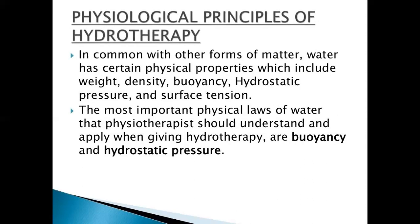In common with other forms of matter, water has certain physical properties which include weight, density, buoyancy, hydrostatic pressure, and surface tension. The most important physical laws of water that physiotherapists should understand and apply when giving hydrotherapy are buoyancy and hydrostatic pressure.